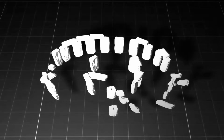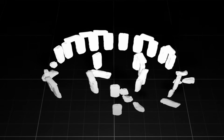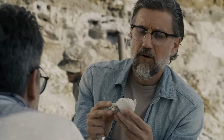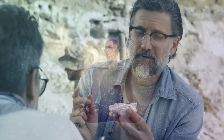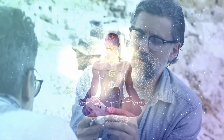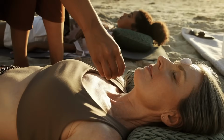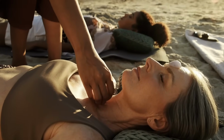Some say it's the ancient version of a calendar, marking the year's longest and shortest days. Some archaeologists think Stonehenge might have been an ancient healing center. Pieces of bluestone have been found chipped away, possibly by people who believed they had healing powers.